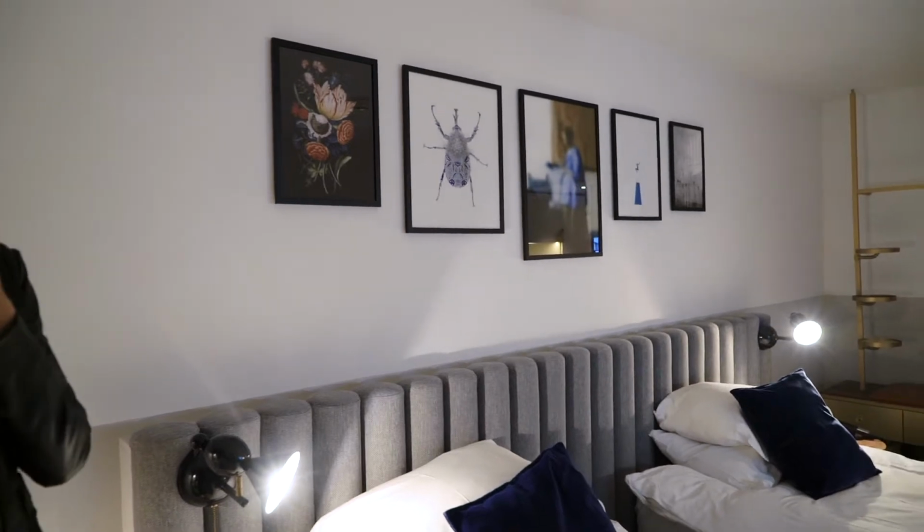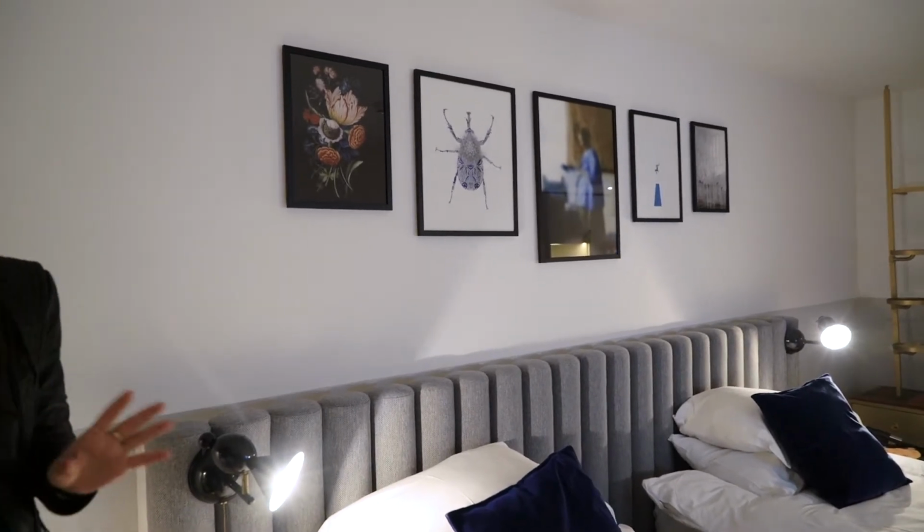Not all rooms are the same. Every room is designed a little bit differently. That's what's exciting about this hotel: if you come back again, you're probably going to get something different. And that's exciting, to see what kind of room you're going to get next.